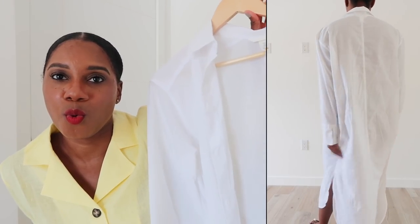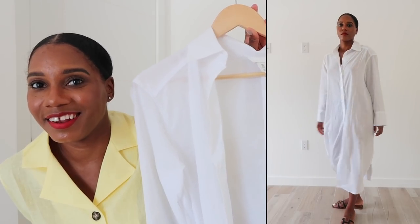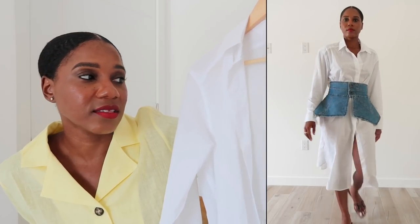But H&M just does basics like this so well. It's a tiny bit sheer, but nothing a bra and some undies can't handle. I got the size medium, it fits great. And again, when I wore this, I paired it with my Loewe belt, my denim Obi belt, just to give it some shape. And of course, every single year, I buy a new white linen shirt from H&M.